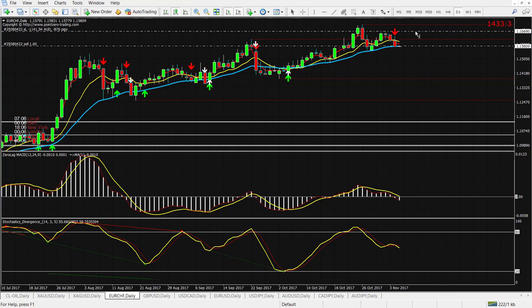I put my stop loss a little bit higher than the previous high. So we have a big room here, probably about 90 pips. And my target is under this resistance line here. This is a rough target, okay? I'm just putting it there to have a target.